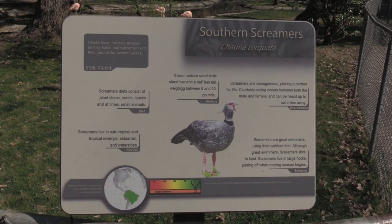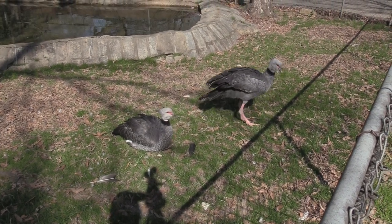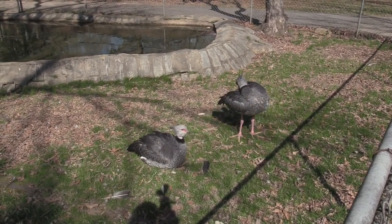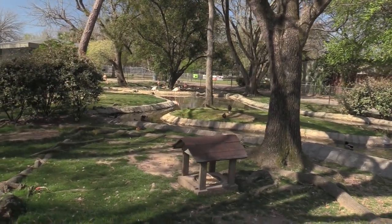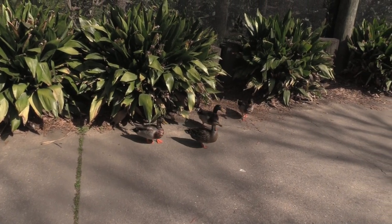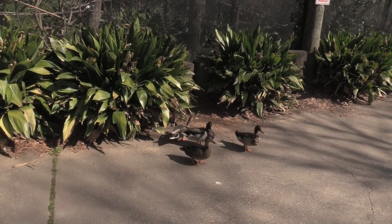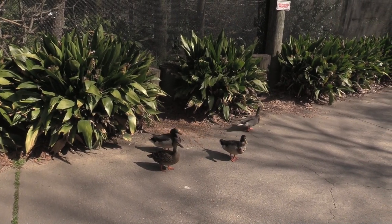The Southern Screamer. These are the Southern Screamers. Some cool looking birds. There's various types of ducks enjoying the water. Got a group of ducks. Now these are wild ducks. So you do not see bands around their feet that signify that the zoo takes care of them.